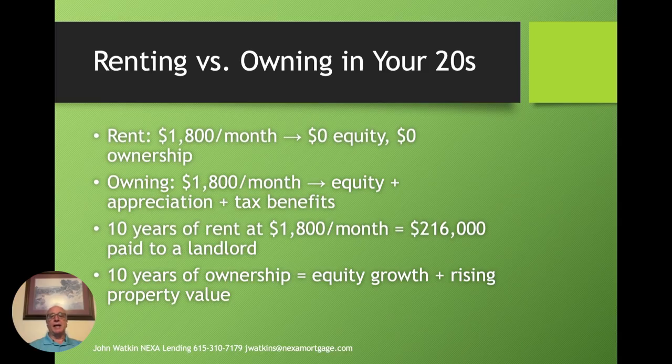10 years of rent at $1,800 a month is $216,000 you've paid out to the landlord. You have paid your landlord's mortgage for 10 years at the tune of $216,000 out of your pocket and into his. 10 years of ownership is far different. You get equity plus rising property value.